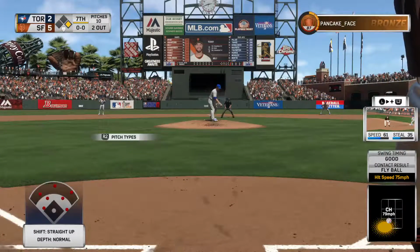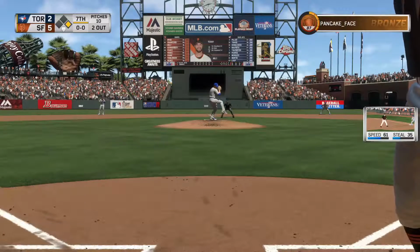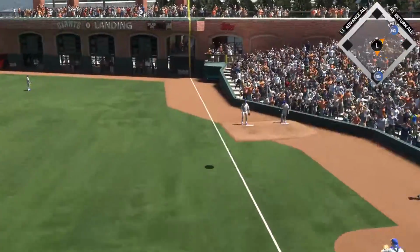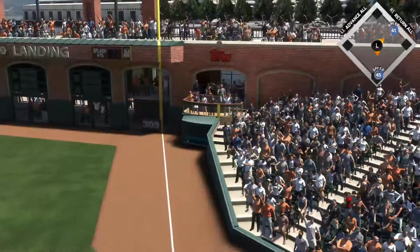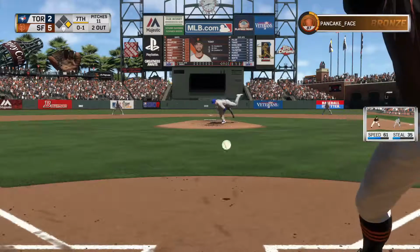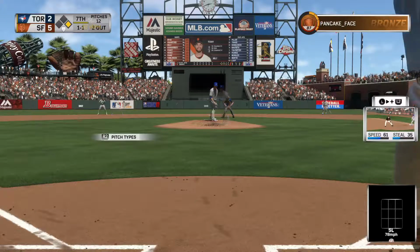Number 9, here's the first baseman, Brandon Bell. 0 for 2 with a walk for him so far. Turned on that one and crushed it. Just pulled it a little foul. 5 runs, 7 hits, and 2 errors to this point for San Francisco. And a slider's in the dirt as he lays off it for a ball.